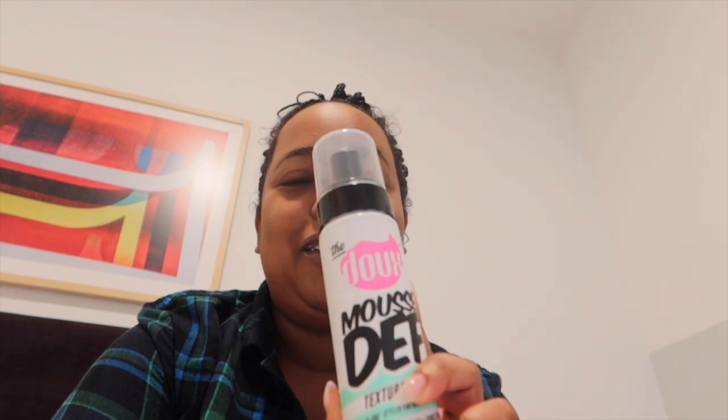Y'all, my hair is a mess. I have to fix it. I bought me some more mousse yesterday from Target, y'all. $15 for this. $15. I usually get this from Marshall's. I can't remember how much I usually pay. I think I pay like $6.99, $7.99. It ain't over $10, but $15. But I had to get it because this just holds my curls a little bit better. It's not a crunchy feeling, but it just keeps them intact.